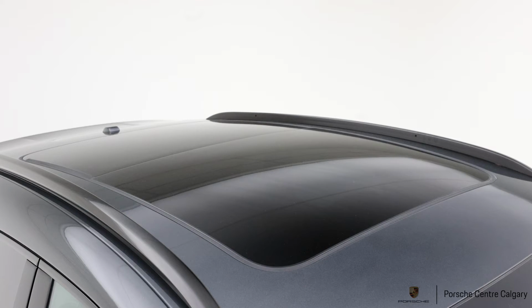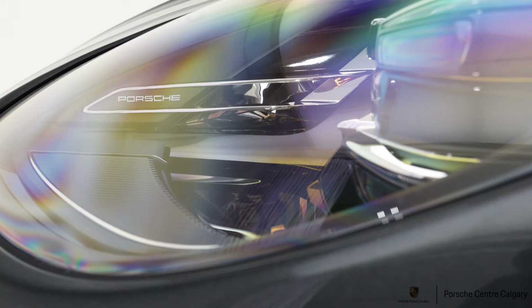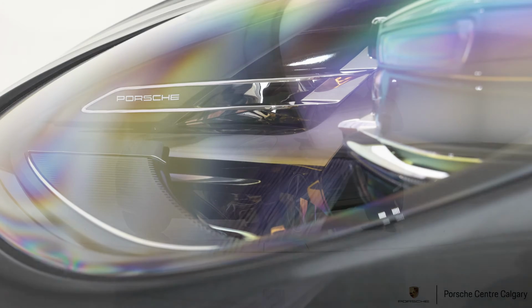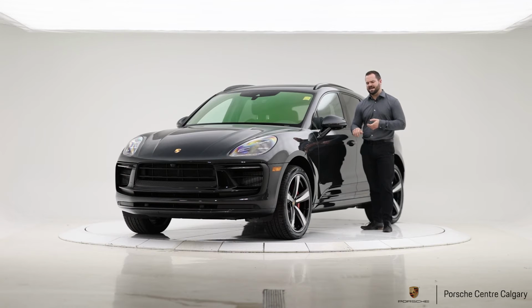Other neat stuff inside, the Porsche crest on the headrests. I love that. Another subtle touch, but always nice to see the embossed crest. I think this one has front and rear headrest, which is nice. Makes it feel, I think, a little bit more premium than if they're just empty. And then the smartphone compartment, which means inductive charging. So inside the armrest, there's a specific spot. Put your phone in there and it'll charge without having to physically plug it into anything, provided your phone is capable of such a thing.